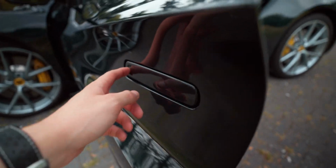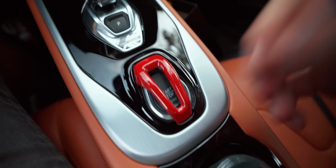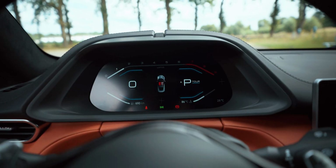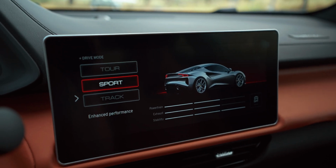You have to push it forward and then grab it, and I really love these door handles. I don't know why. Let's pick up the fire engine button and fire up the 4-cylinder. Not much noise at the moment. If we put it in sport mode, which we can do here on the drive mode button, we can do it on the screen, sport mode or track mode.